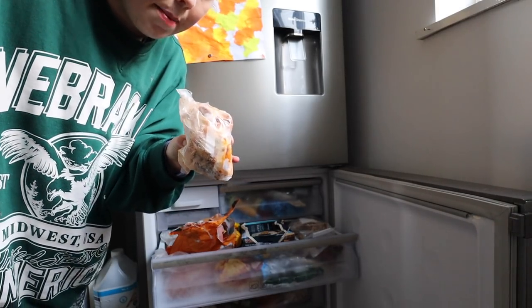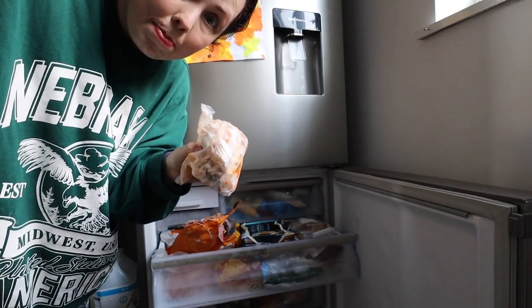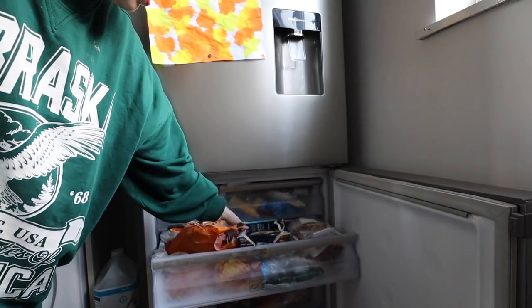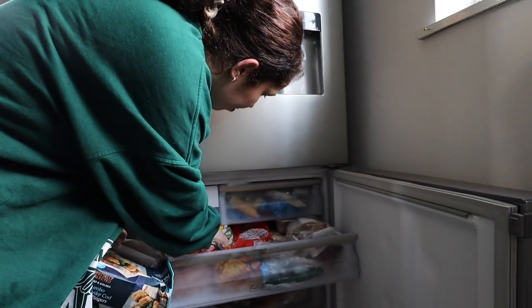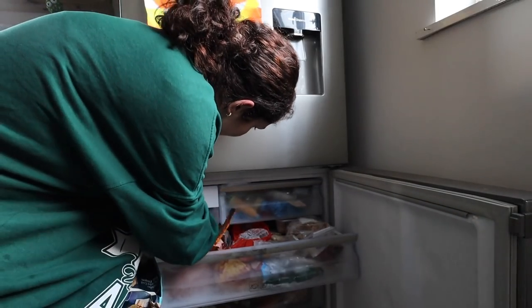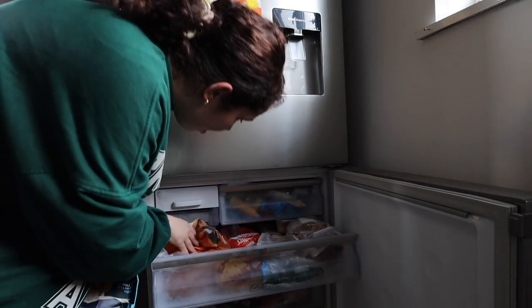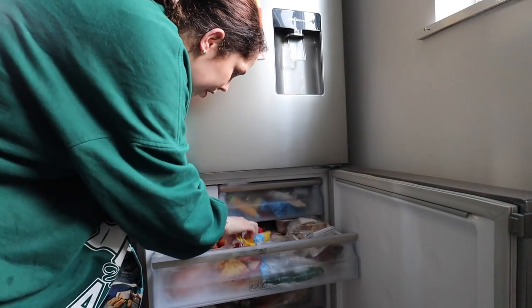Exhibit A, lasagna. The thing is, we have enough lasagna for one portion. This is homemade lasagna that's beef, but we also have, oh, not many chips. Oh, we've got chips back here. Cool. Okay, lasagna and chips and more, oh no, they're hash browns.